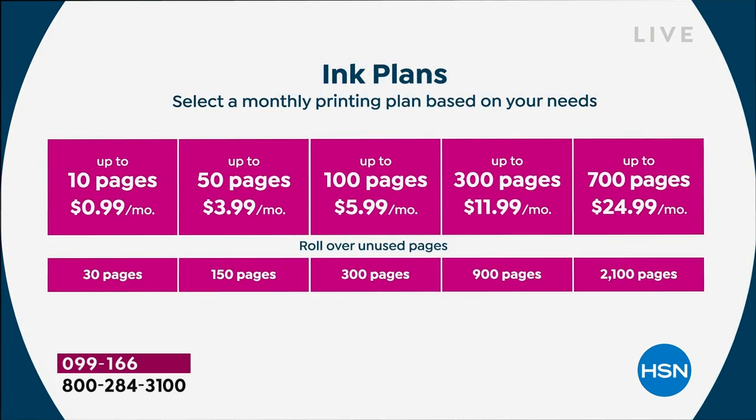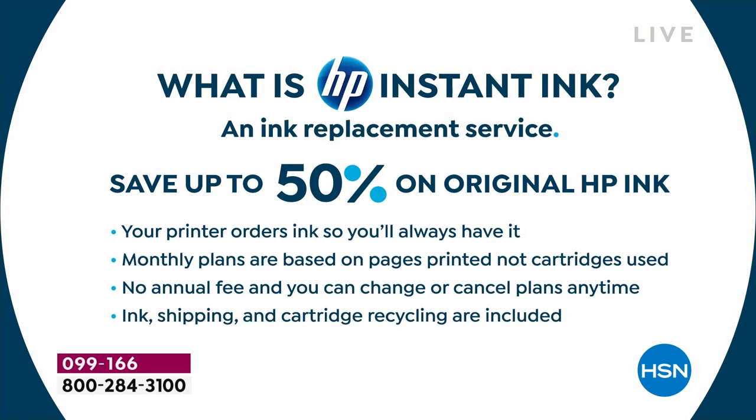This is really key. There's no annual fee, so you can change or cancel your plan at any time. So maybe in the summer you do less printing, you want to save a couple of bucks, that's fine. You can go from month to month, change plans, no problem. The ink, the shipping, and the cartridge recycling are all included. So when new ink comes to you magically in the mail, you pop your old ink in this little cartridge, it goes in the mail for free, you don't touch it, it's recycled, it's taken care of.